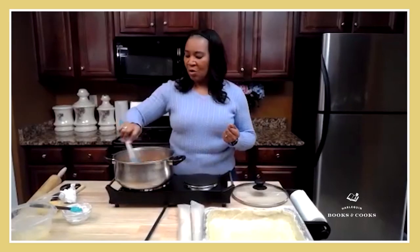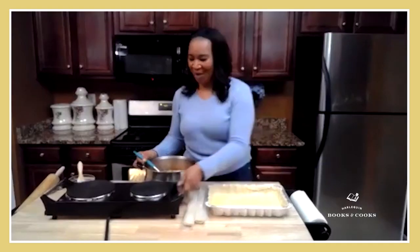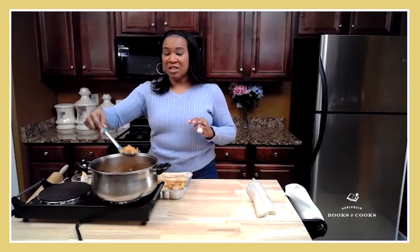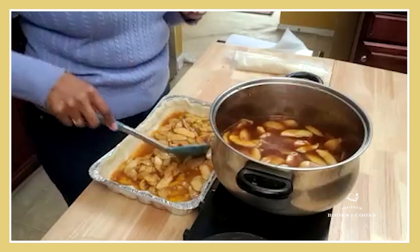All right, Maisey, let's go ahead and get ready to transfer our apple mixture over in our pan. So how about you go ahead and get your dough ready? Okay, so we have our prepared pan. So I normally just use a big spoon. And what I'm going to do is just spoon some of the mixture and pour it over into my pan.